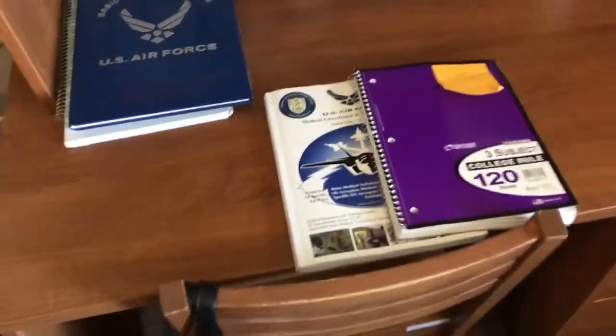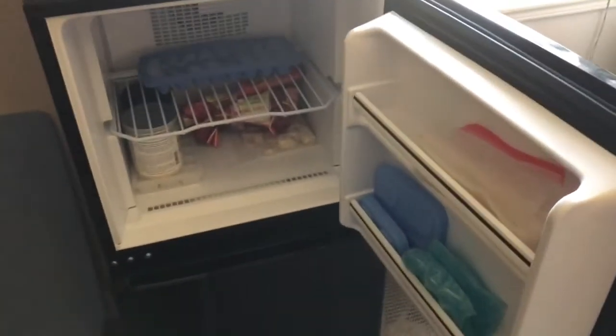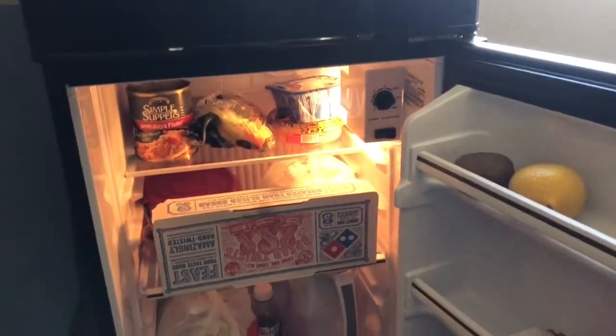We're in the last stretch of class. And then right here, we have our microwave and fridge and freezer, medium freezer. So we don't have too much in there. I forgot I had those quesadillas. Ice cream. And then this is our fridge. Has a lot in it right now. And then this is my roommate's side with her closet.